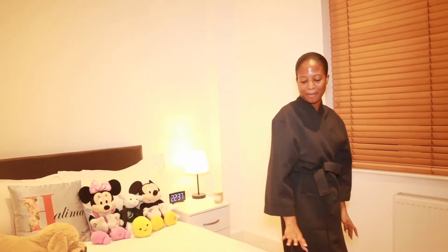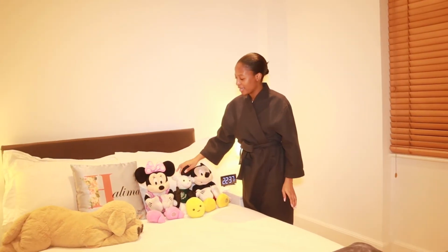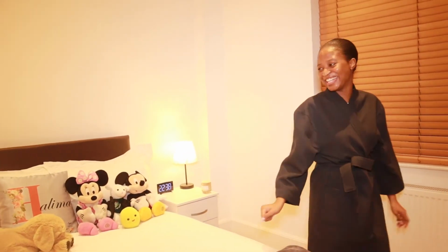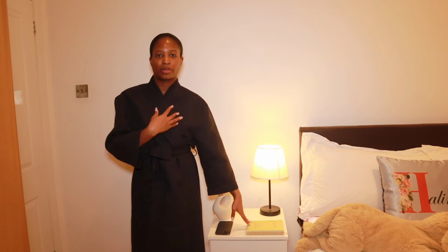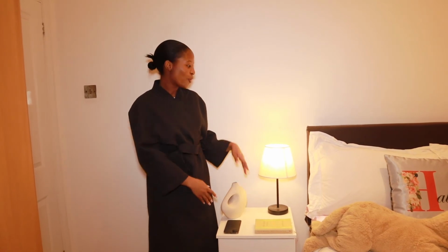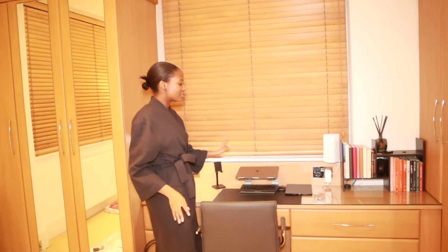This is my bed. Oh, these are my kids. So this is Mickey. This is Panny. This is Minnie. This is P. And that's for me. On this bedside table, this is my book called What I Know For Sure by Oprah. She gave it to me herself. Like, she personally said, Halima Lawal, I need you to read this book and I really want to know what you think about my writing skills. So yeah. This vase is from H&M Home, and then this is the same lamp from Amazon that's on the other side. And then this is my desk.